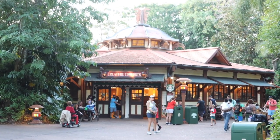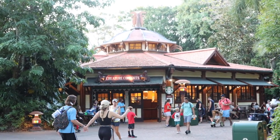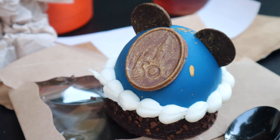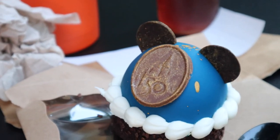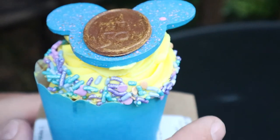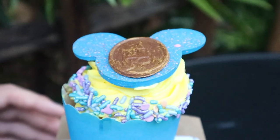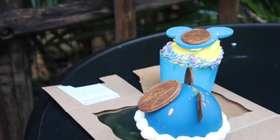All right, smart hands. Alright guys, for our next two treats, we're going to get those from Creature Comforts, also the Starbucks location here at Animal Kingdom. There is the 50th Celebration Chocolate Mousse Dome Cake, which is pretty exciting. And then Lewis has the 50th Celebration Cupcake. We will cut into these and let you know what's on the inside in just a second. Both the mousse and the cupcake were $5.99 a piece, and we're going to dig on in.